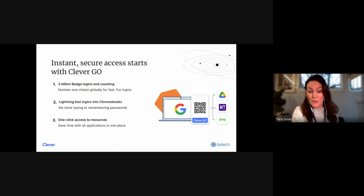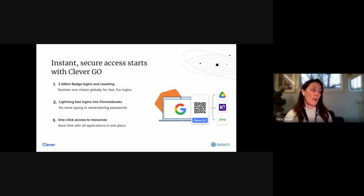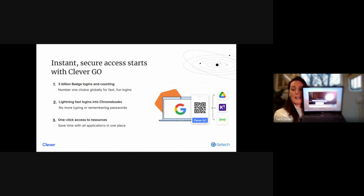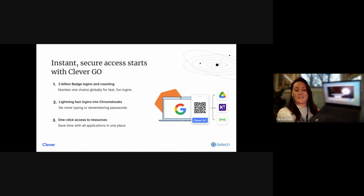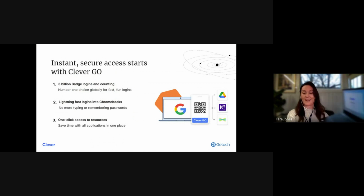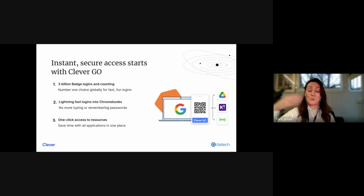So I'd love to show you on a Chromebook, show don't tell. So I have one here. And when you've set up Clever Go within your Chromebook, your students will instead be met by a camera. Is that a little bit fuzzy, or can you see that? There you go. And it's simply a case of taking the badge and popping it in front of the camera, and you can get your children logged in straight away and through to the school portal.